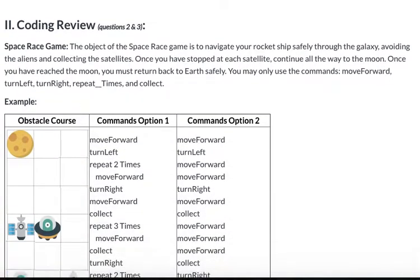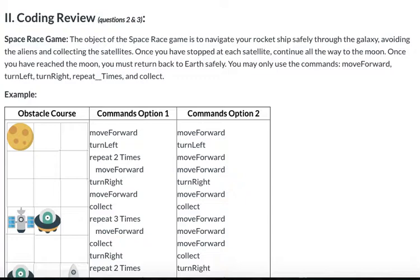2. Coding review questions 2 and 3. Space race game. The object of the space race game is to navigate your rocket ship safely through the galaxy, avoiding the aliens and collecting the satellites. Once you have stopped at each satellite, continue all the way to the moon. Once you have reached the moon, you must return back to Earth safely. You may only use the commands move forward, turn left, turn right, repeat __ times, and collect.